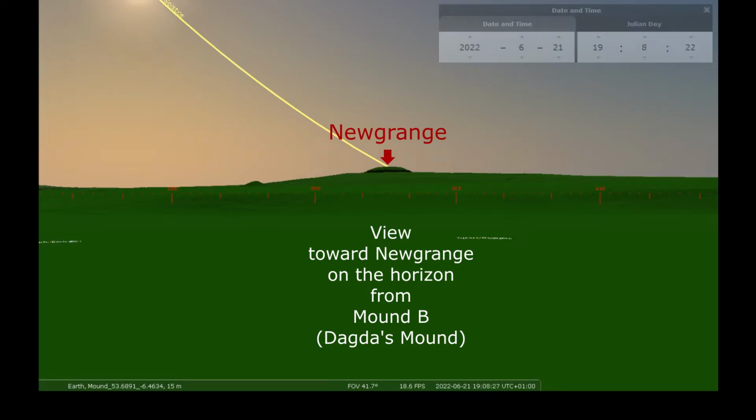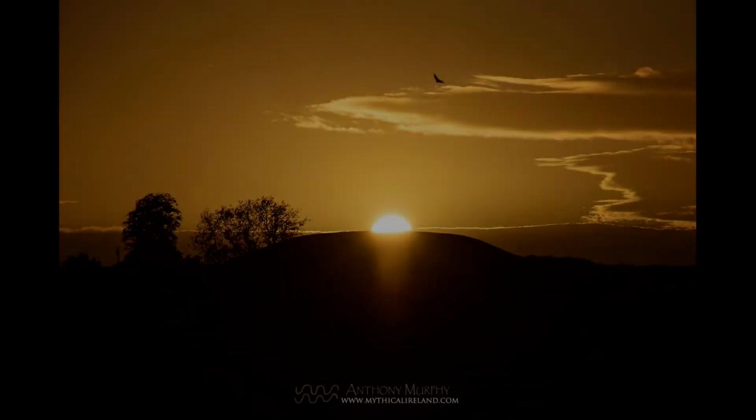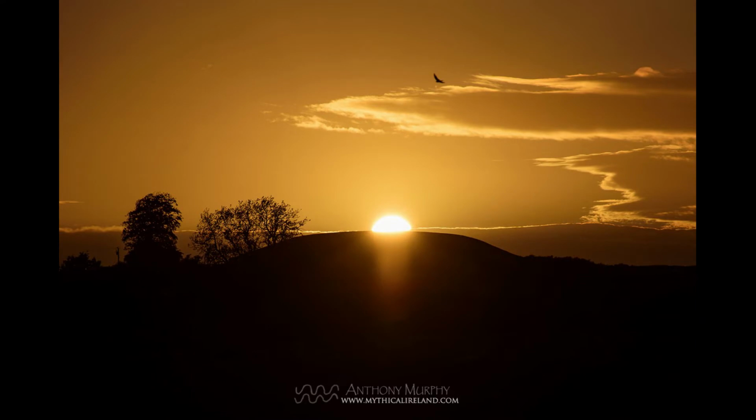Now, this year, 2022, Anthony Murphy of Mythical Ireland captured a beautiful photo of the sun setting into the Mound of Newgrange from this vicinity, and with his kind permission, I'll share it here. And you can see the sun setting right into the top of the mound.